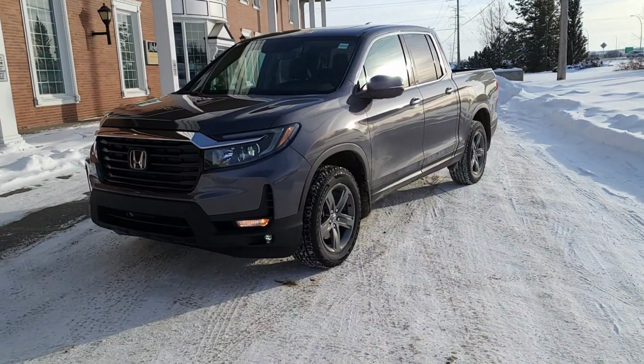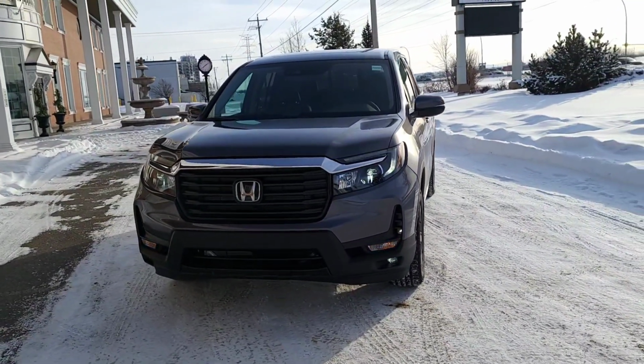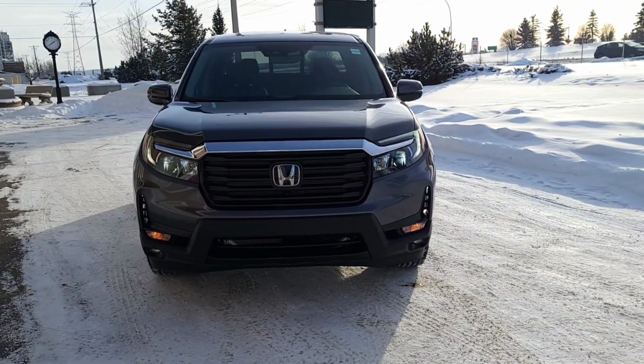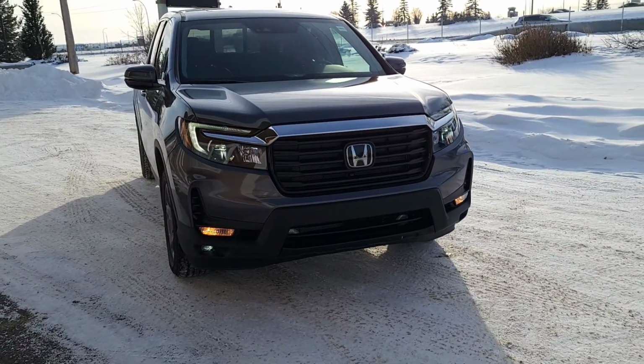Okay, so here we are at the front end. The biggest difference you'll see compared to the last year model is that new boxier front end, more truck-like. I love it. I absolutely love it. It definitely is reworked and makes this look way beefier, more truck-like compared to its market competitors, I'd say, like the Tacoma, the Frontier, and on and on. So I think it looks great.